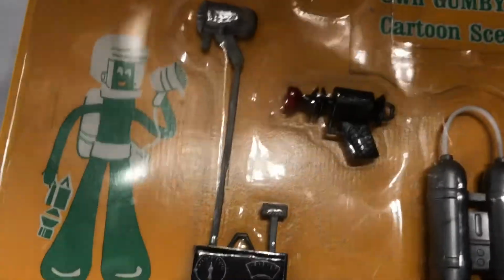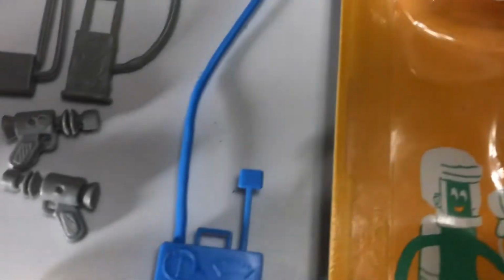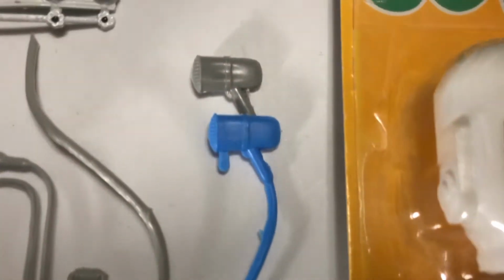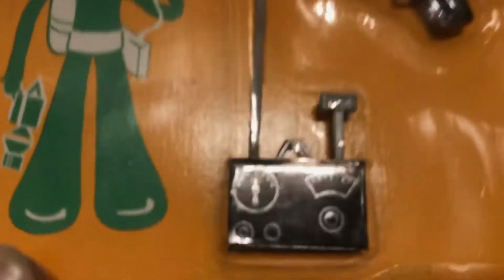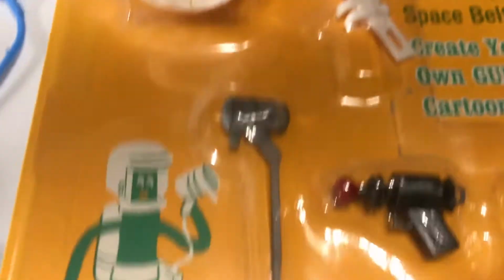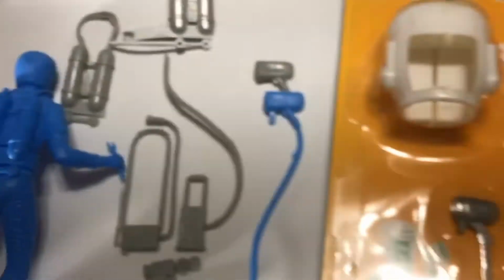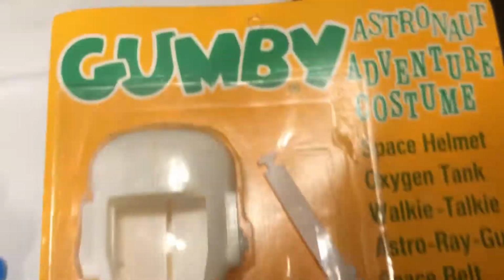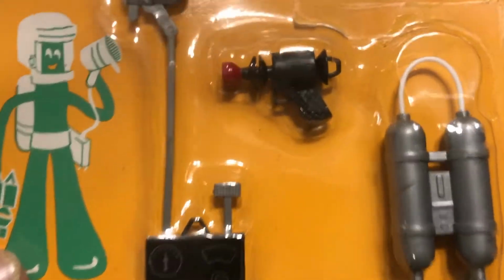it's a reduced size version of what I guess is the walkie-talkie with the dials, hand unit, I guess, and the antenna. That's the exact same design. The cord's a lot shorter, which is interesting. But what is MPC, the maker of the 5.5-inch classic Spaceman figures, doing using Gumby's walkie-talkie design and his astro ray gun design?